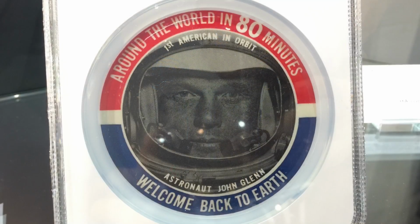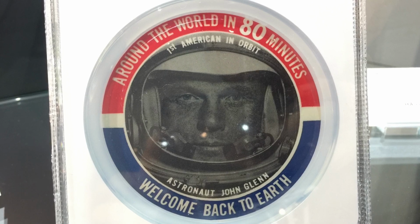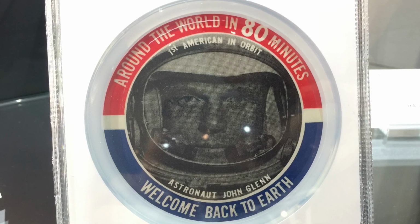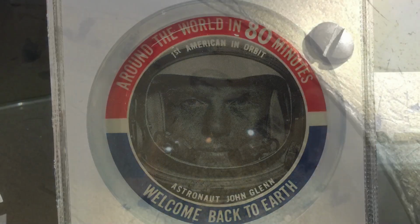Here's a commemorative button from John Glenn's trip around the world as the first American in orbit, so obviously kind of a space race flair to this one, as the Russians famously got there first.